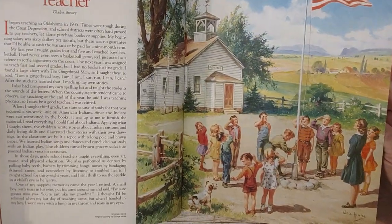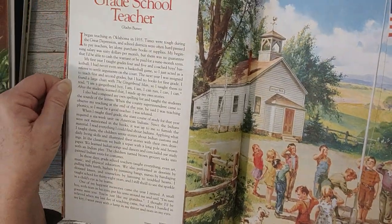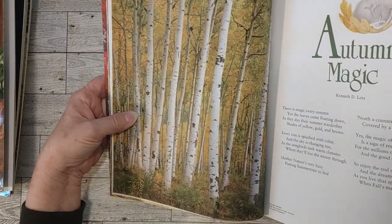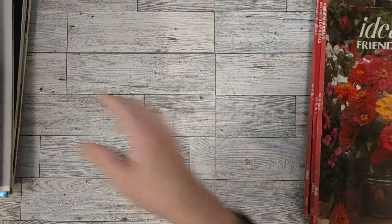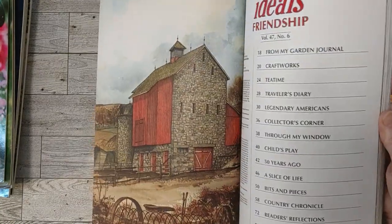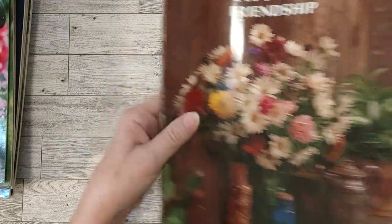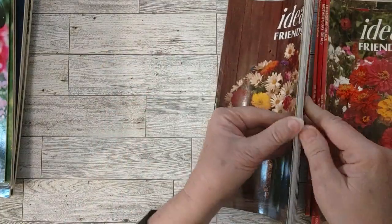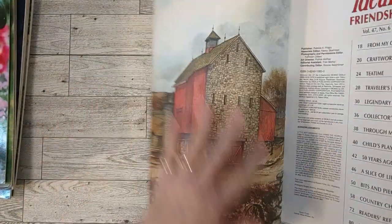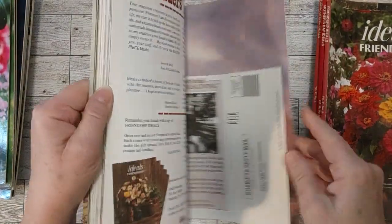Let me just look at a couple more in here. Saying the Pledge of Allegiance there at the schoolhouse. So cute. Okay, so next is another friendship. Look at the inside of this cover. Yeah, the outsides are shiny, so I kind of like the inside. They're not shiny. I really kind of like the inside better for a cover.